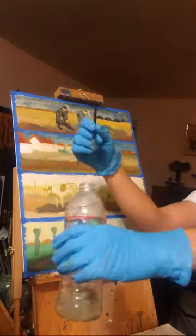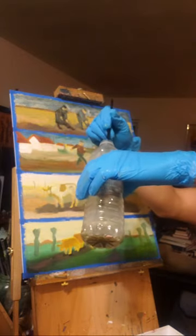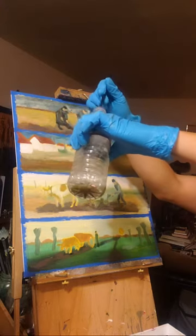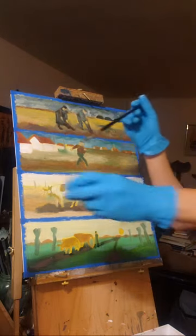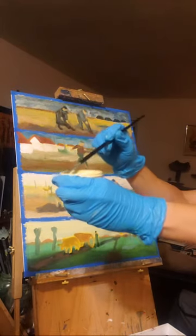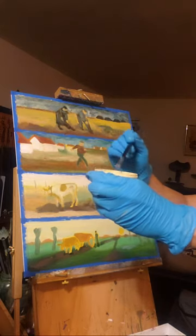Got a little bit of a, and obviously you just dip your brush. As you can tell, this is my paint water, so don't drink it. Put warning labels on it if you have to. It'd be very harmful. Do not drink. And you just need water, and you just dip it in here, start swirling it around, and eventually it will clean itself.